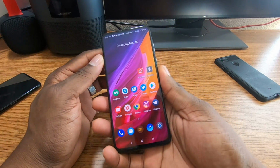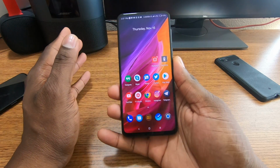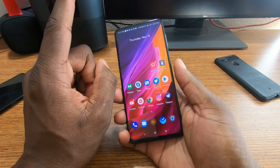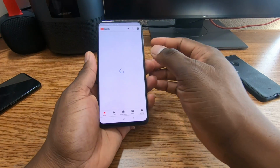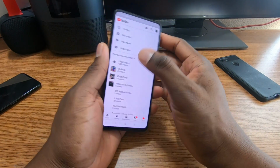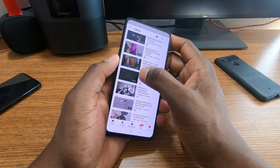Snapdragon 845, it's doing it. It's a blazing fast phone, man. I don't have any issues with this phone yet, but one is a problem, man. One is a problem, and I'm going to show you what I'm talking about right now. Let me see here. This is a problem right here.